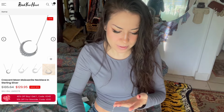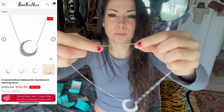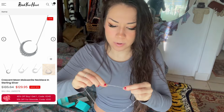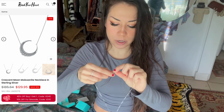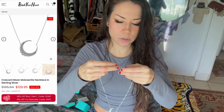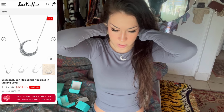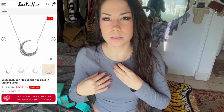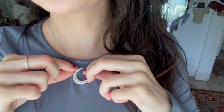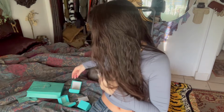So that's cool. Silver. And it's got a couple different loops to be adjustable, which I love because I usually like wearing my necklaces a little bit shorter. This is such a cute little delicate chain. So let's put this bad boy on. I'm gonna put it on the tightest setting. That's pretty cool. It's so sparkly and it's unique and I like it.